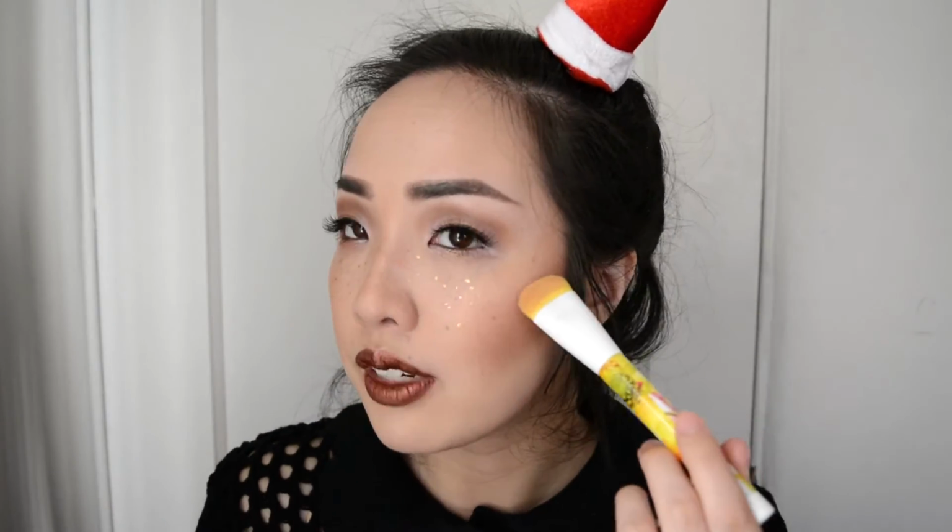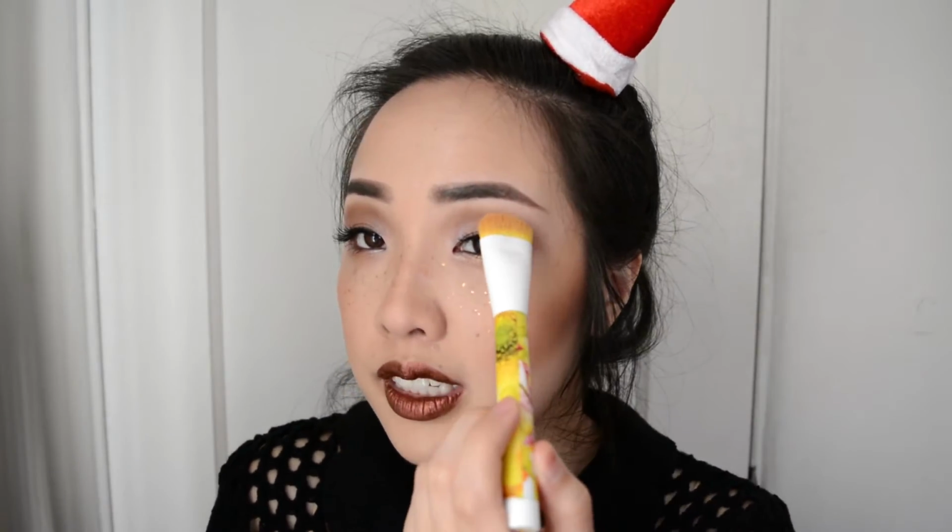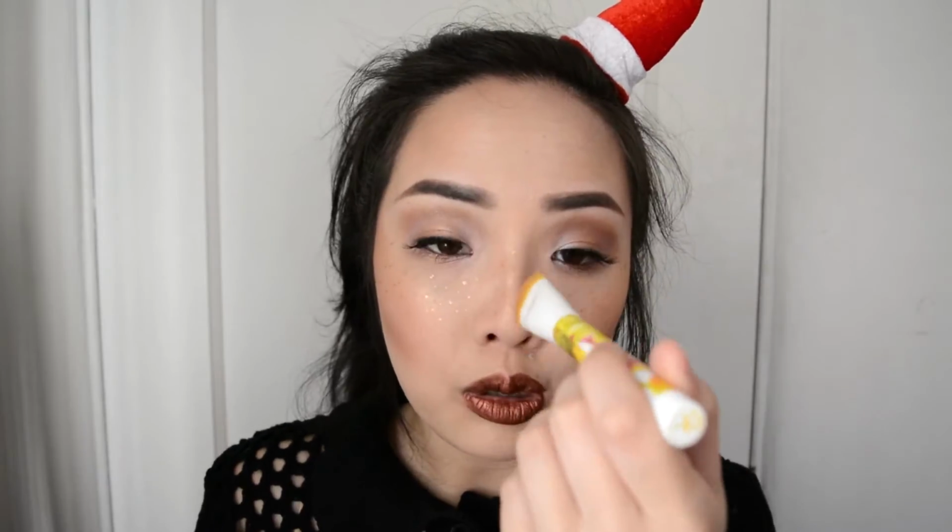It's flat and quite small, so it makes applying highlighter in a concentrated area on your face, like just the high points of your cheeks, really easy, as well as on your brow bone, on your nose, on your cupid's bow. It's just small enough to do that.